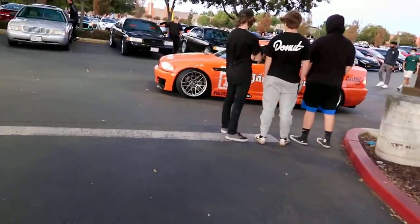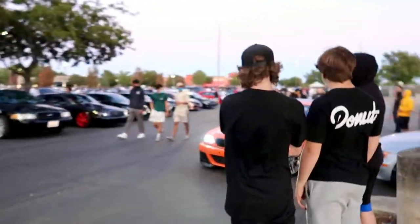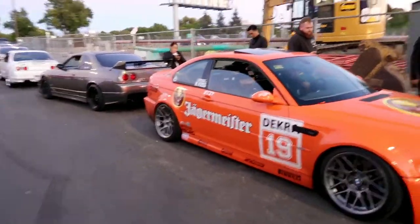The E46 M3, and literally an E36 M3, that color, the same exact design is my phone thing right now. Look, I'm not lying to you, bro. Look at this. I'm telling you, no, it's not his. This is an E36 M3. And we got that E46.